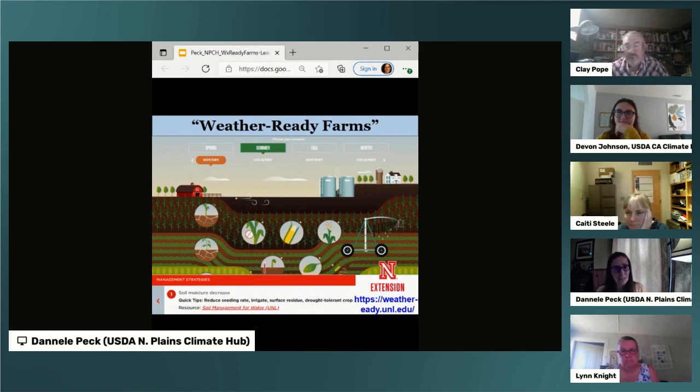And up at the top, you can select what season you're interested in, spring, summer, fall, winter, and then what extreme weather conditions you are concerned about. And so this year in our region, a hot, dry summer has been a big concern. And so this farm graphic will appear. And each of these icons you can click on. And down here at the bottom, it'll present what the challenge is under these hot, dry summer conditions. What are some quick tips for addressing it to be more resilient? And then what are some resources if you want to dig in and learn more about how to combat this?